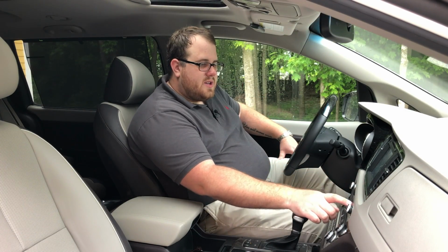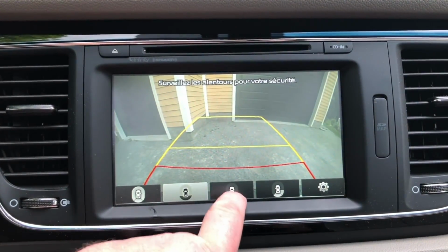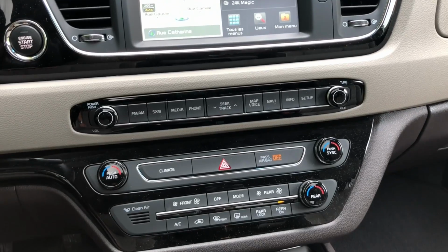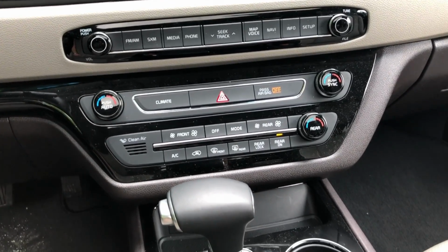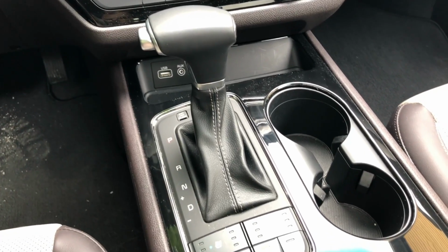It works very well. You do have your Apple CarPlay and Android Auto, as well as that, as I mentioned, 360-degree camera system. So there's quite a lot of tech going on with the screen here. Everything else is pretty well laid out. You've got your controls up front, dual zone climate control, along with the third zone in the back there. USB up at the front, and your cup holders here.